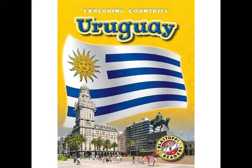Uruguay is a small country in South America. It's shaped like a teardrop. It covers 68,037 square miles or 176,215 square kilometers on the continent's southeastern coast.